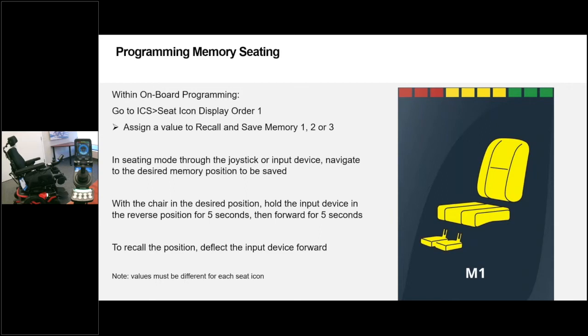So to start, we will need a dongle or a RNET programming key connected to the chair. And that will allow us to be able to access onboard programming. So to enter onboard programming mode, we'll look at the joystick here. We'll press the mode button until we see OBP menu across the top. And because we are programming seating, we'll go down to ICS for Intelligent Control System. Again, that's everything to do with seating.